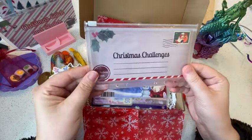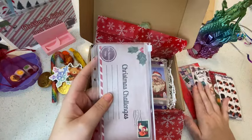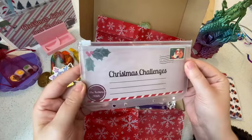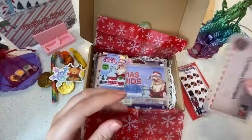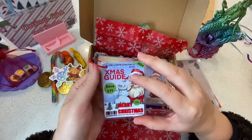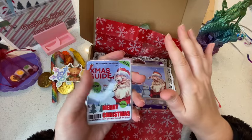Oh, look at this gorgeous envelope for your Christmas challenges. So you can use any of these challenges and then just pop it into this envelope for your binders. And look, it's got the cute little stamp on it as well, so it looks like a little Christmas envelope, letter to Father Christmas type thing. Ooh, a little booklet. I love this. The ultimate Christmas TV guide. The one time of the year, and everyone buys a Radio Times, don't they?